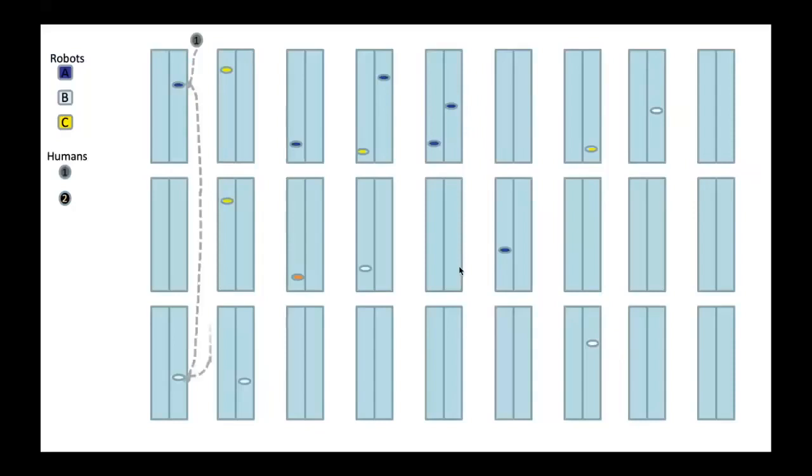As Picker 1 completes the pick to Robot B, they can be directed to another area of the warehouse, again based on the demand, because now there's not enough pick density to support 2 pickers in this area.